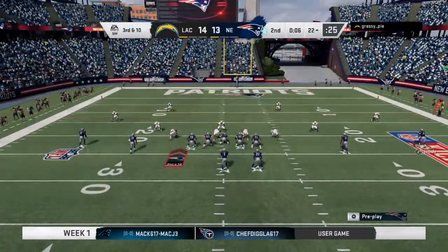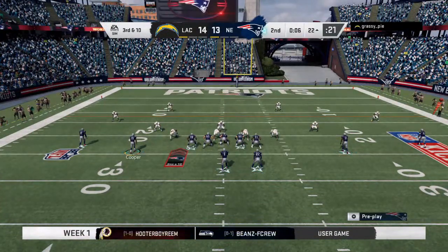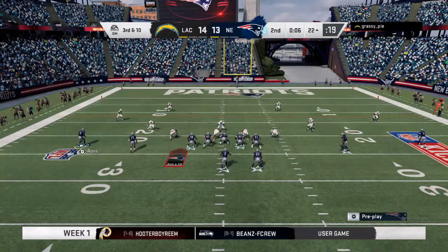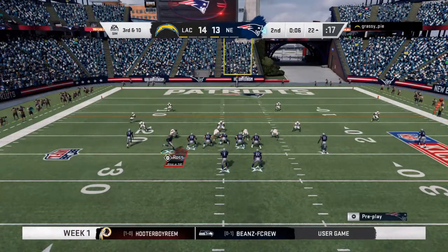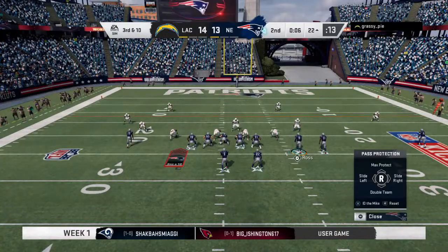53 to Mike. 53. Check 53. Bring it. Zip it. Check the call. Check 4.